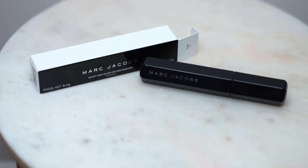This is the Velvet Noir Major Volume Mascara. The wand is very interesting on this one, and I already tried this today once, and it's very black. So I have high hopes for this.